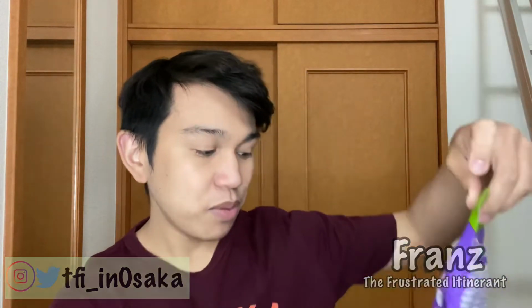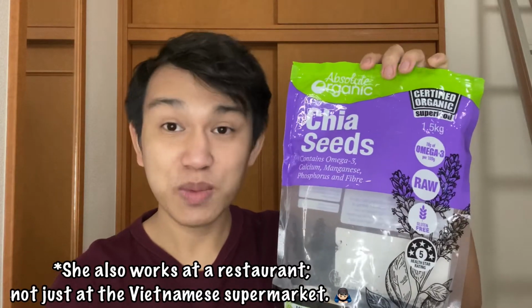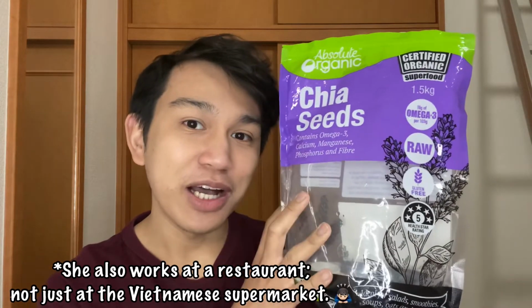Also, I added a tablespoon of this certified organic chia seeds. I bought this 1.5 kilogram bag from my Vietnamese friend, Junsan, who works at a supermarket with her boyfriend. They sell goods from Vietnam and other imported products, so I thought of buying this one from her before to support their business. And also I added a few of my leftover oats because, as I've said and as I've researched, oats is really good at combating the acidity that our stomachs produce.